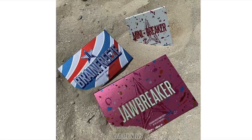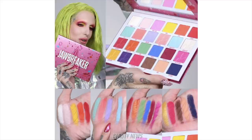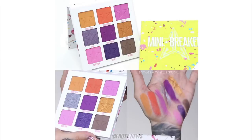There's a Jawbreaker palette, which is 24 shades. It's $58. There's also a mini palette, a Mini Breaker palette. This is 9 eyeshadows and it's $28 each. Now there are 2 repeats in each of the palettes. A pink and a purple shade is in both palettes, which is a little bit annoying, especially since you can buy the bundle for $75. We'll talk about the colors and stuff in a sec. I just want to run through all this.